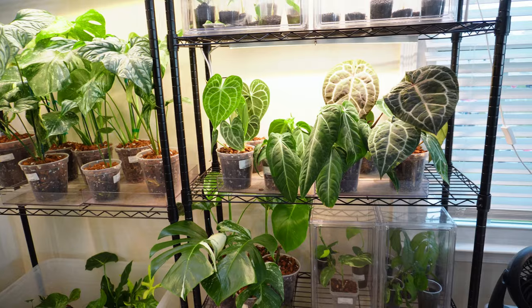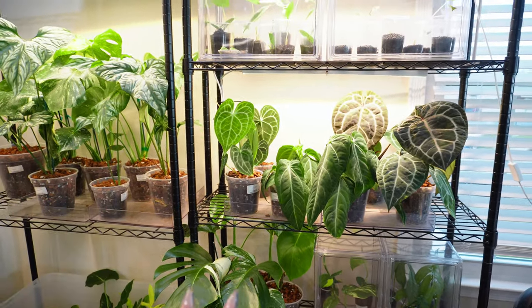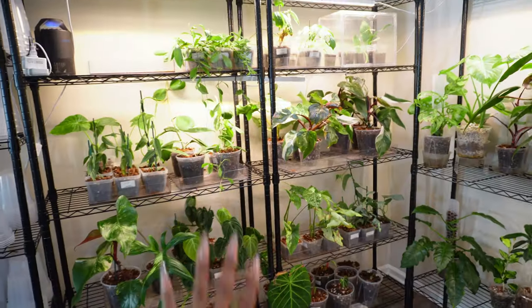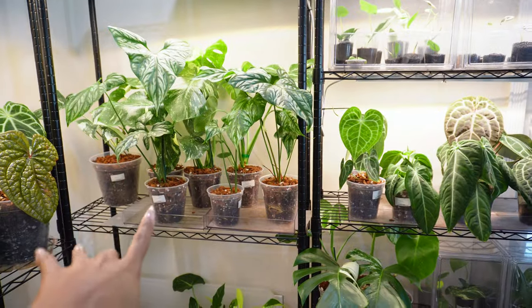I tend to try to keep all the same type of plants together. Usually I will always keep Monstera Albos over here, Ties and Anthuriums, just because of how large they are. They don't usually fit in this configuration just because they're too big. So we have all the big plants there.